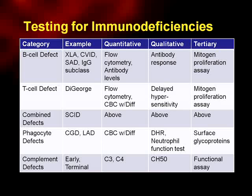Okay. What about combined? You basically do both. Okay. Phagocyte defects, you want to think about CGD, LAD, right? And then complement, you want to differentiate whether it's early versus terminal, and then the CH50 is a very nice screen for complement deficiencies.